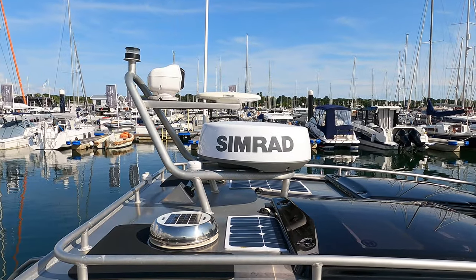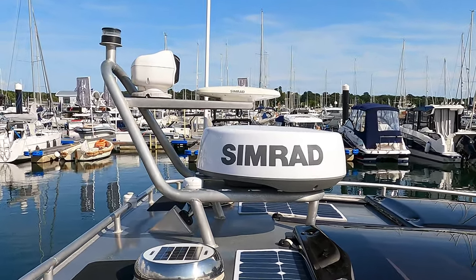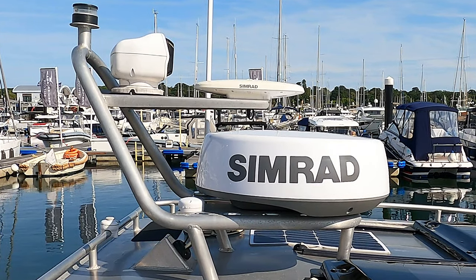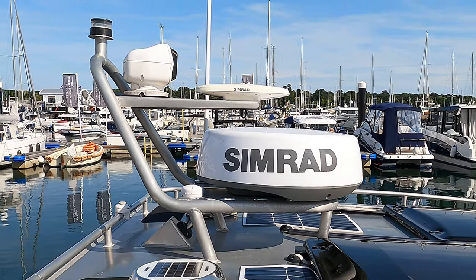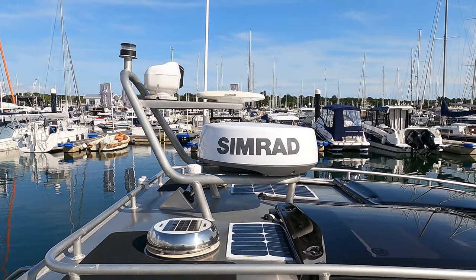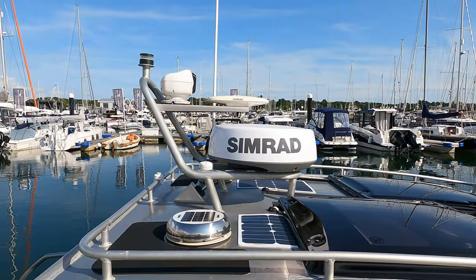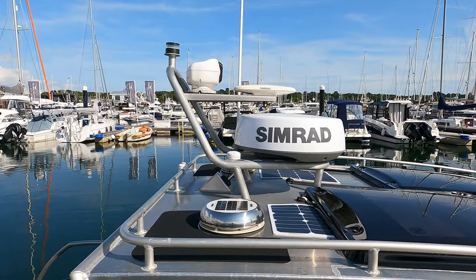On the aft section of the coach roof are two 38-watt solar panels, and the radar mast that houses the Simrad solid-state Doppler radar, Simrad GPS antenna, and a large LED searchlight. This solar-powered extractor fan can be left in automatic mode when needed. There are two of them, this one on the starboard side and another one on the port side.